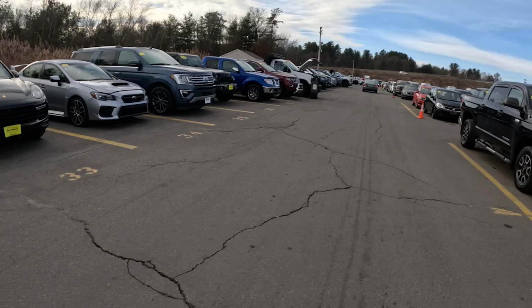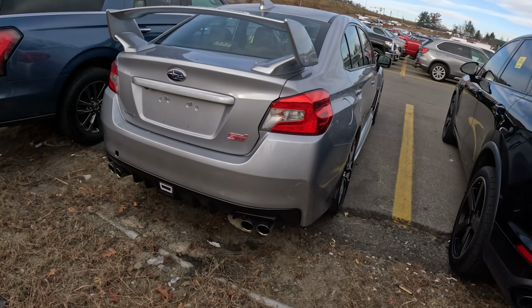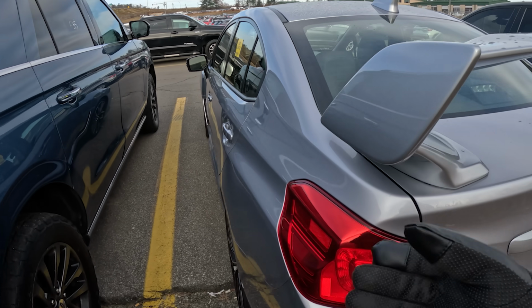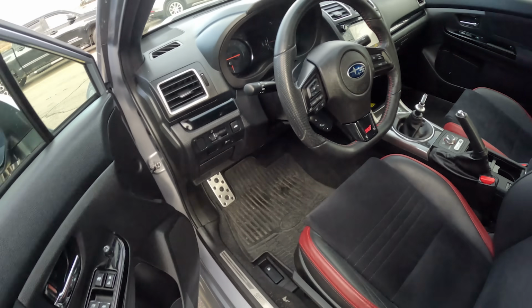These two are on my radar. This is a 2020 Subaru WRX STI. Now, I only buy these if they are unmodified. I do not want a WRX or any Subaru that a kid did anything to, because they just abuse them. If it has the stock exhaust and not a Cobb tuner sticker on the windshield or the window, I'm interested. 23,000 miles, 6-speed manual transmission, the two-tone interior. This is an awesome, awesome car.